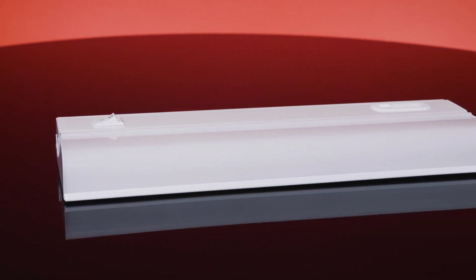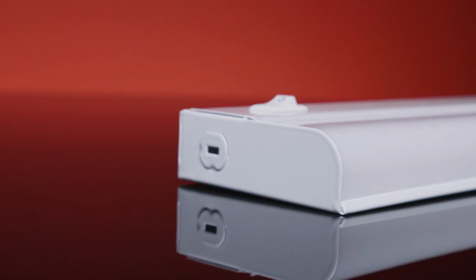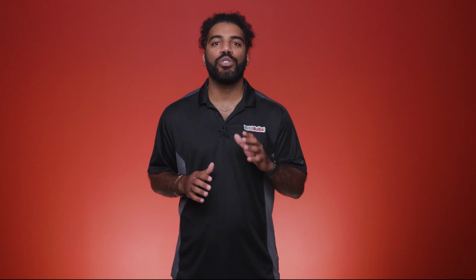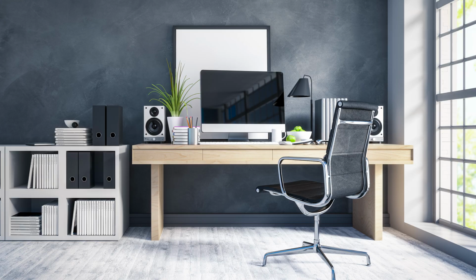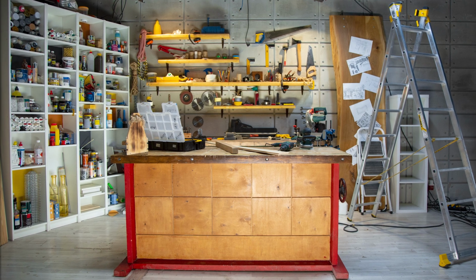Built with longevity in mind, these under cabinet fixtures are UL damp location rated, ENERGY STAR certified, and come with a durable white finish. Use them in a wide range of commercial and residential applications such as kitchens, offices, display cases, workbenches, and other similar locations.